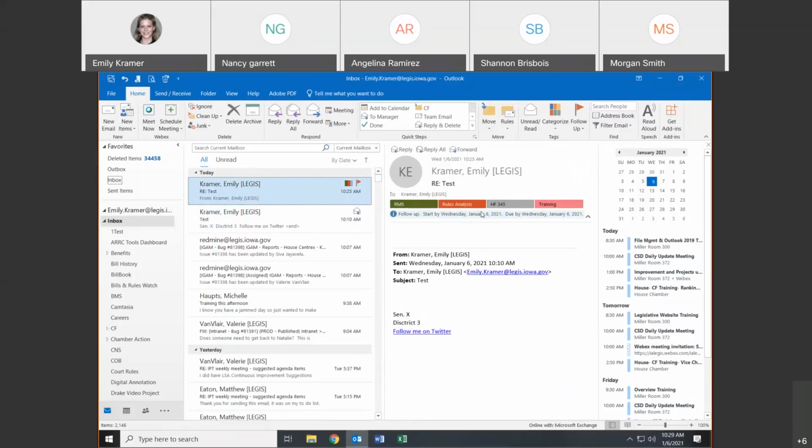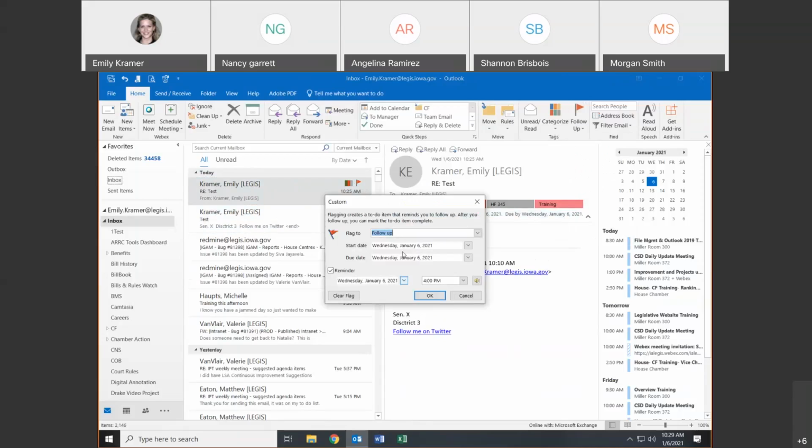Follow-up, start by Wednesday, January 6th. It's due by Wednesday, January 6th. So you can put a reminder in. Maybe if this isn't answered by 4 p.m., you want to pop up a reminder and let the person know. This will work for both of you. So if you set a reminder, it'll pop up for your legislator as well. So that's where that could come in handy. If you want your legislator, or they want you to get to something by end of day, they can set a little reminder for you.